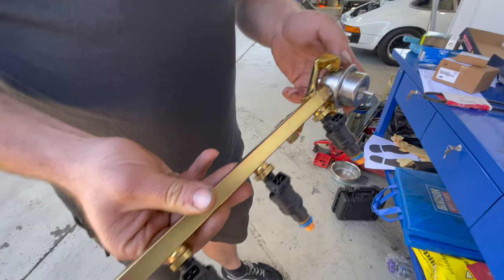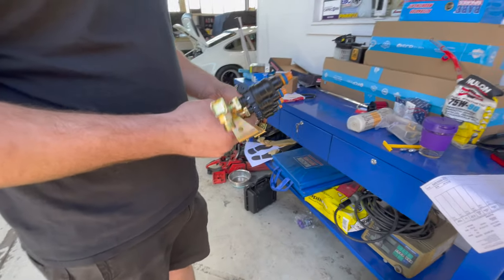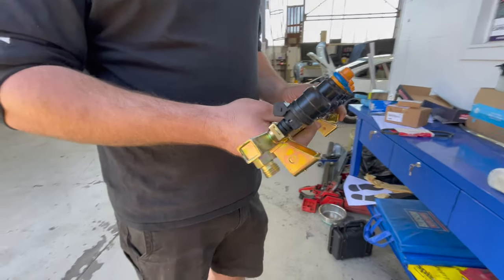So you've had that re-zinc plated, yeah. I'm sort of trying to stop myself from doing things like this in that car, but it was a little bit rusty.